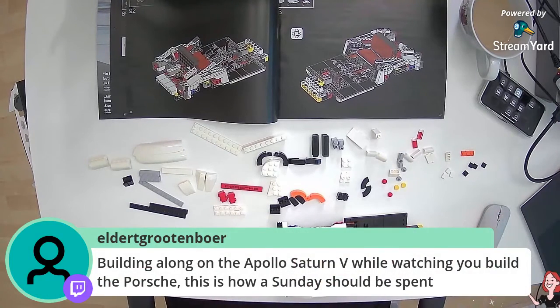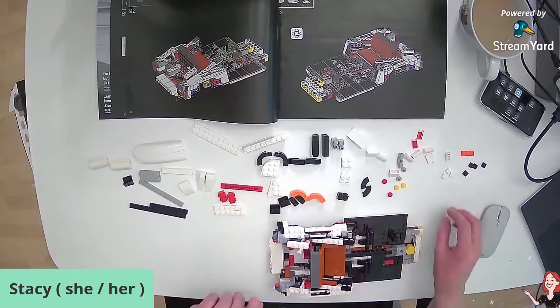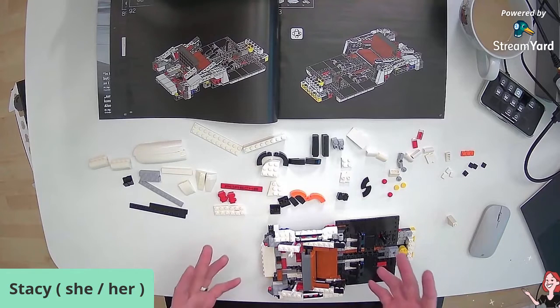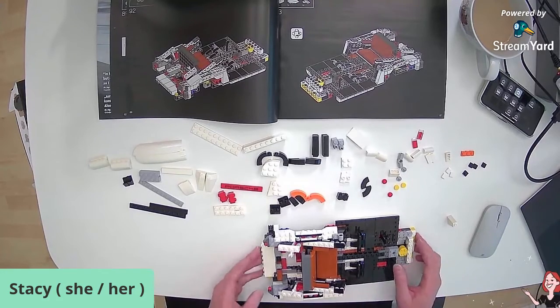And we have Eldert. Hey, Eldert. Good afternoon. Building along on the Apollo Saturn V whilst watching you build the Porsche. This is how a Sunday should be spent. I totally agree. I loved building my Apollo Saturn V, and so that I can try and save just a little bit of my funds, I'm actually considering dismantling an amount of the builds that I've already done and then bringing them back into the build so I can build it all again. And, you know, who knows, with a Saturn V, maybe I can make fewer mistakes because I've already done it once. Maybe not, you never know.